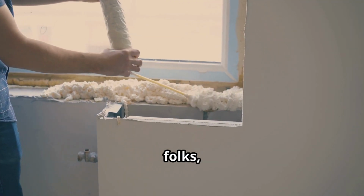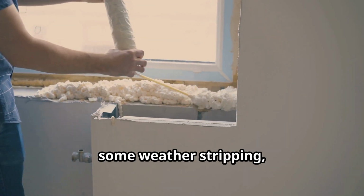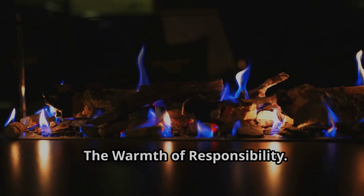And here's the thing, folks. A lot of these winterizing tasks are things you can do yourself. A little bit of caulk, some weather stripping, a weekend afternoon. That's all it takes to make a big difference in your home's energy efficiency and overall comfort.